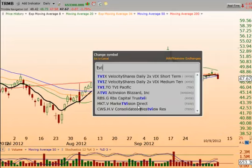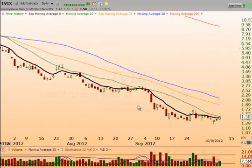How about a little TVIX today? TVIX. Pinball setup. It closed above the T-line yesterday, touched the 20. We're looking for the 34 as the first target. Trade this only on strength above the T-line. A move back below the T-line, you have to cut your losses. The fact is, it is still in a downtrend, and we're using the T-line as our go, no-go line, so it's got to move up.